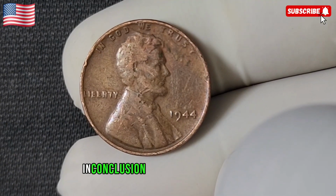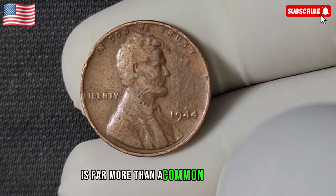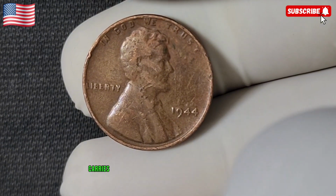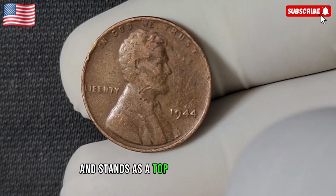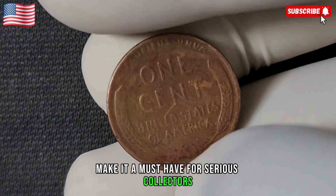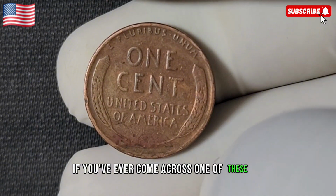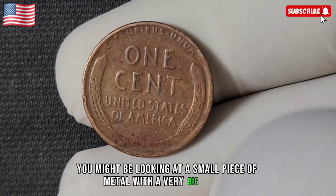In conclusion, the 1944 Lincoln Wheat penny with no mint mark is far more than a common copper coin. It represents a powerful moment in American history, carries the legacy of one of the most admired U.S. presidents, and stands as a top-tier collectible in today's booming rare coin market. Its beauty, historical value, and incredible auction performance make it a must-have for serious collectors and a dream find for new hobbyists. If you've ever come across one of these in remarkable condition, you might be looking at a small piece of metal with a very big future.